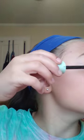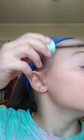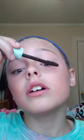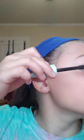Now next, we're gonna be doing some mascara. So let's go ahead and put that on. Holy cow, that's big. And if you get this, it's called CoverGirl Mascara. If you get it at the makeup store or whatever, it makes your eyelashes so big.